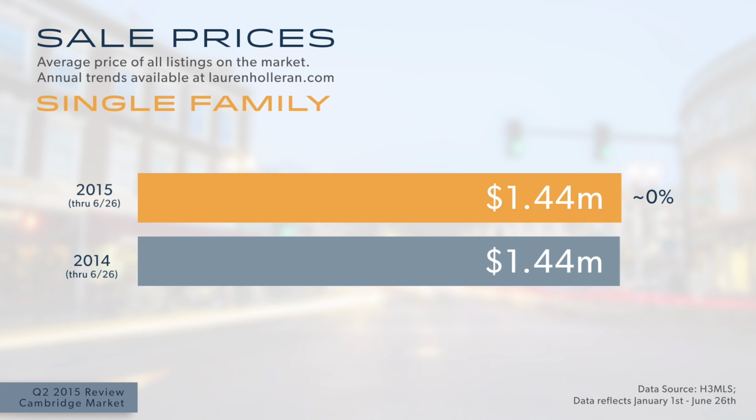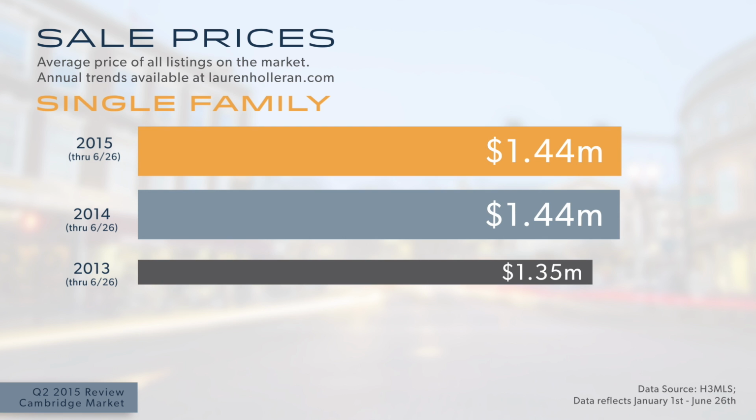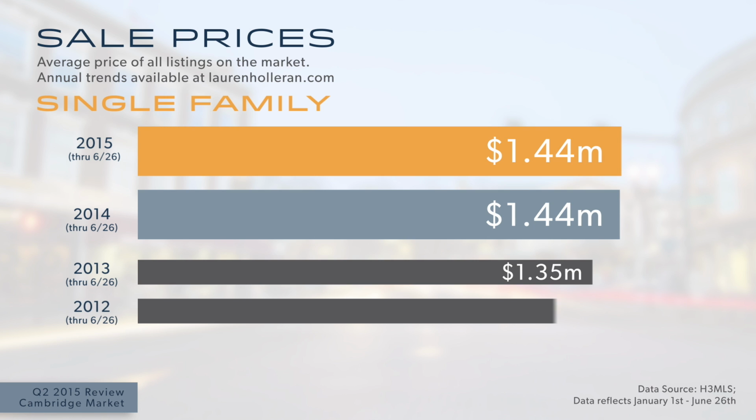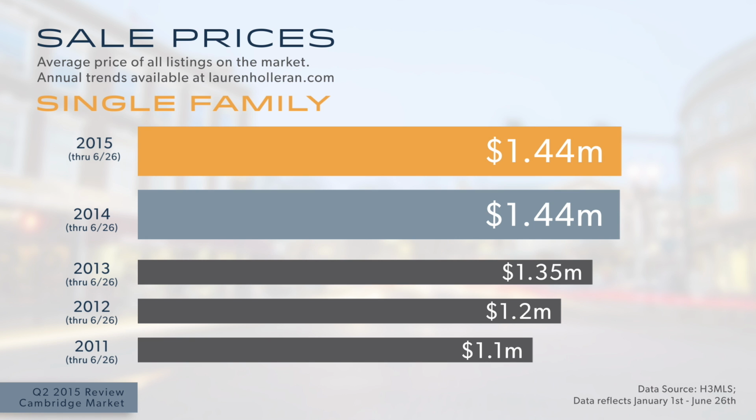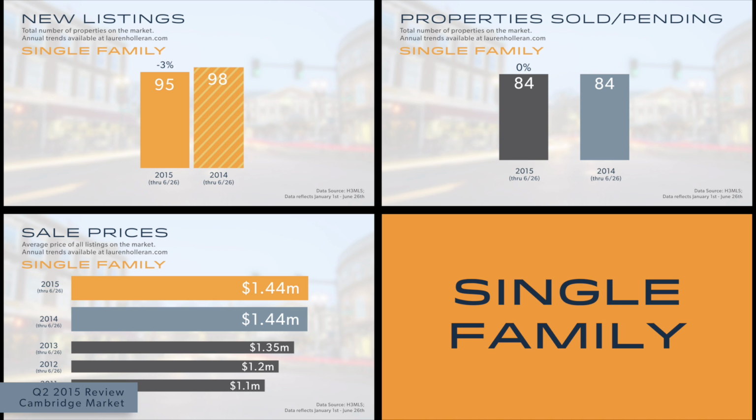If you look back historically at the data for the last 5 years, in 2013, the average sale price at this point in the year was right around $1,350,000. In 2012, the average sale price was just under $1.2 million, and in 2011, it was just under $1.1 million. So the fact that we're seeing a plateau from 2014 to 15, I think is good news for buyers.